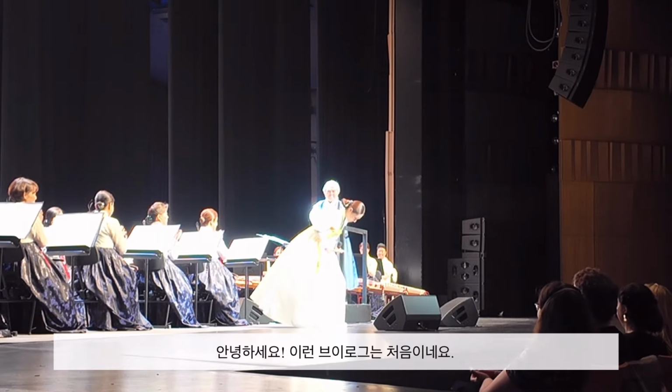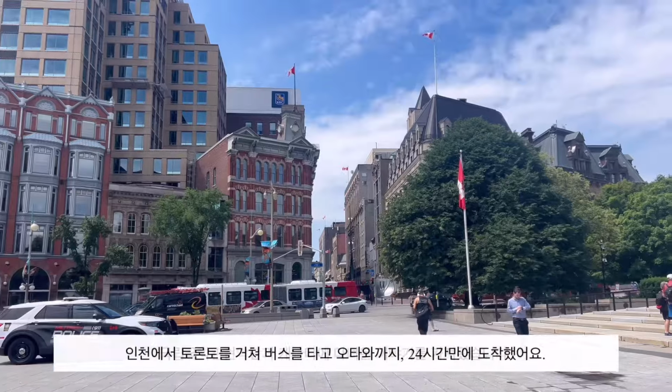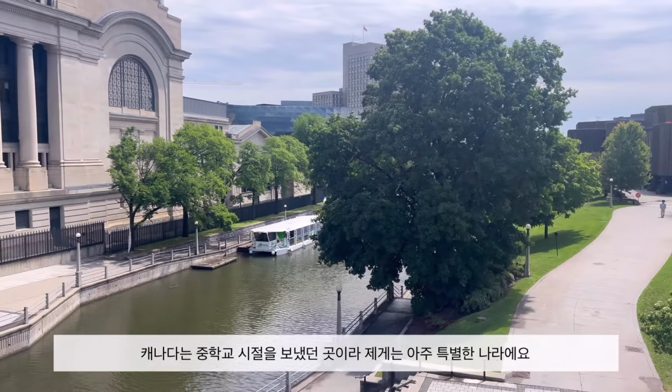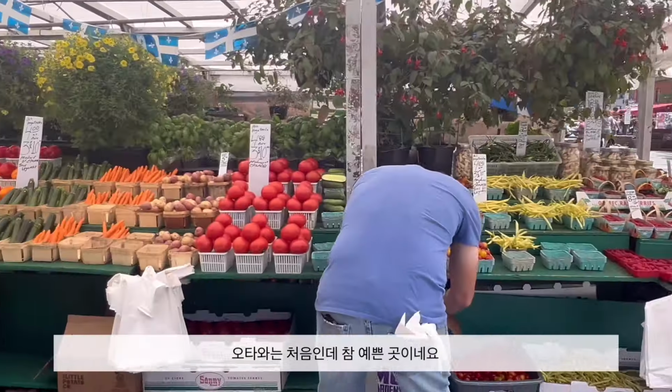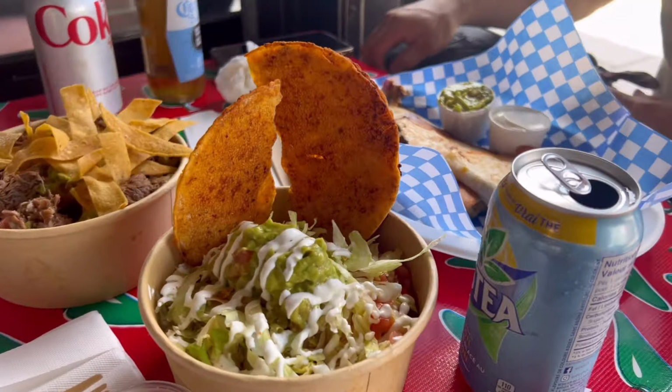Hey guys, I performed in Canada with the National Orchestra of Korea a few days ago. It was an amazing experience, so I am here to share. Canada is where I spent my middle school years, so it is definitely a special country for me, but visiting Ottawa was my first time.